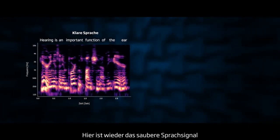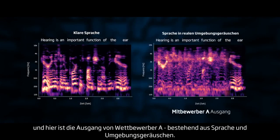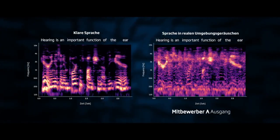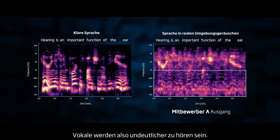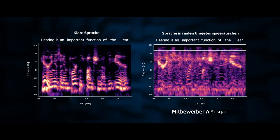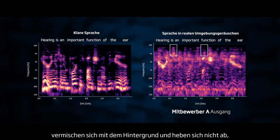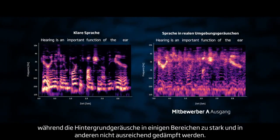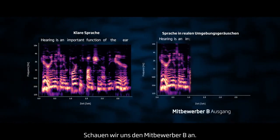Here's the clean speech signal again, and here's the output of competitor A, comprising speech and surrounding sound. The speech structures are there, but they're hard to see. The most important structures in the mid and low frequencies do not stand out much, so vowels will be less clear. The very high frequencies are not amplified enough, and the high-frequency consonants like F and S blend in with the background and do not stand out, while the background sounds are attenuated too much in some areas and not enough in others. Now let's look at competitor B.